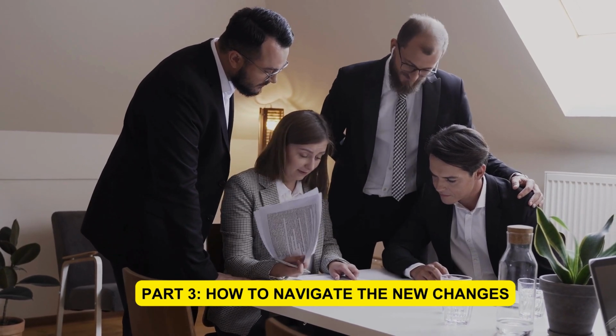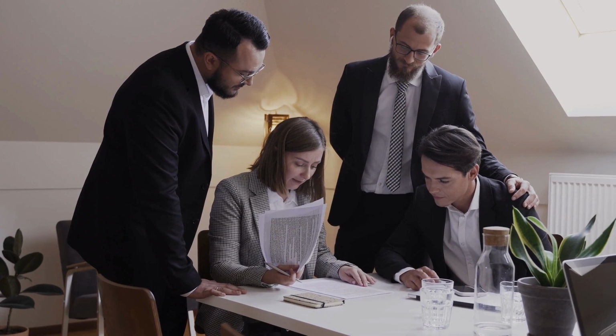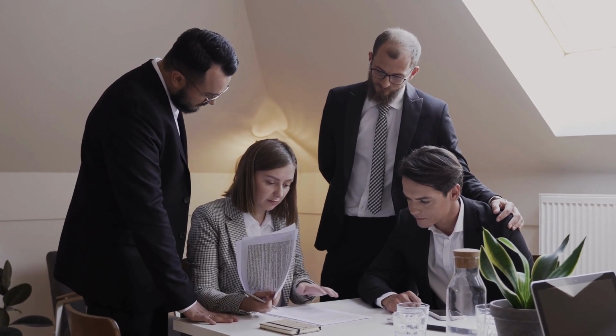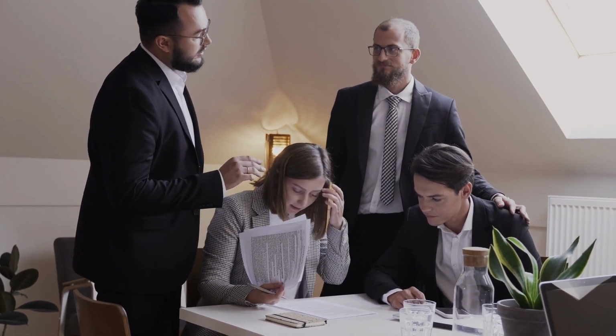Part 3, How to Navigate the New Changes. Given the changes to the UK visa processing times, it's crucial to understand how to navigate these changes effectively. Here are some strategies and tips to help you manage this process.